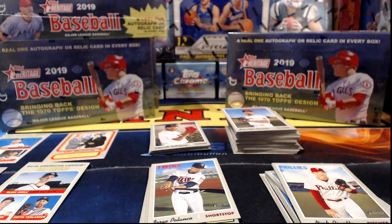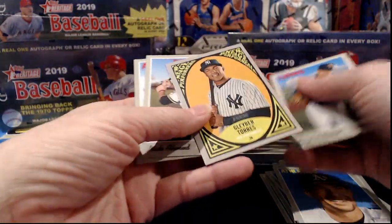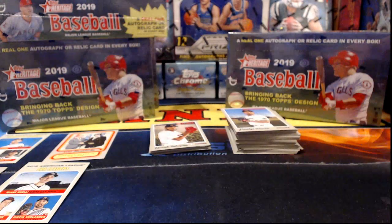Well, I thought that was maybe a base short print, but I was wrong. It is not.